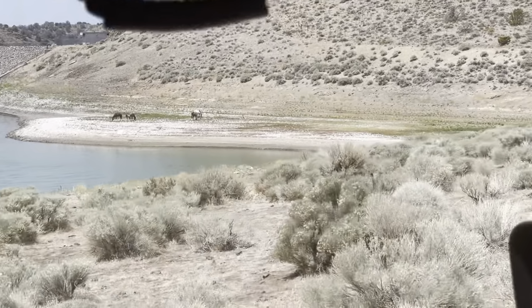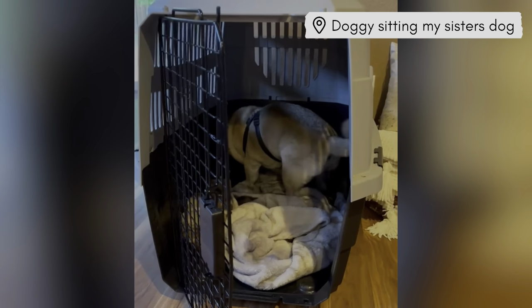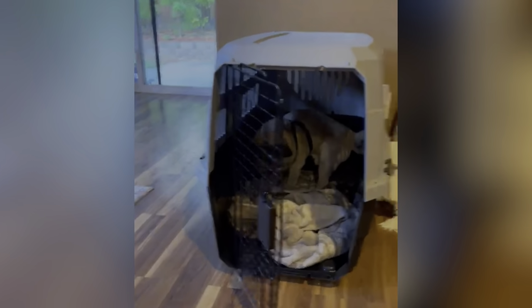Cuties. Sir? Sir, that's not your kennel. What are you doing? She got a squeaky toy. Bumps, why are you in there?